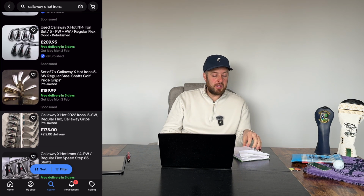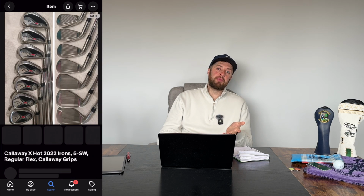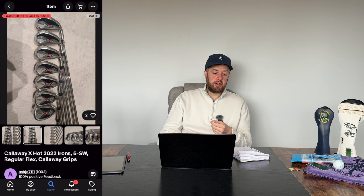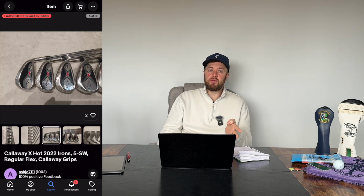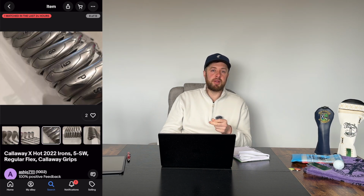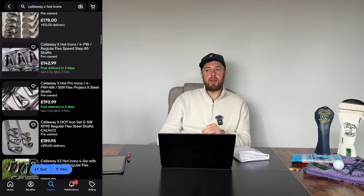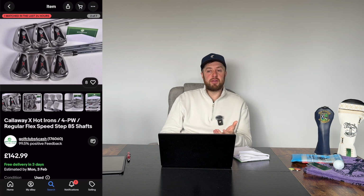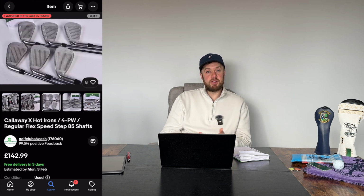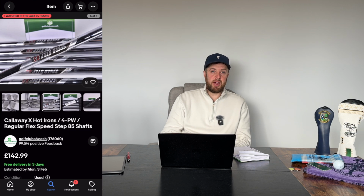Which then leads us on to the Callaway X Hot. These again weren't Callaway's ultimate premium product, but they did sit a little bit more expensive than the Cobra, which I think you can get now for like £249, £269 brand new. And I think they were probably about £300 when they came out. The Callaways would have been around £449, and that's when the premium product were probably like £1,000. So again, it's a great full-size iron, full-size cavity, easy to launch, easy to hit, and you can get them for like £142. So, definitely not one to overlook.